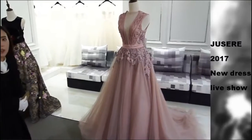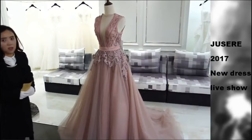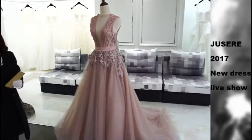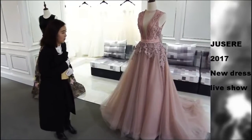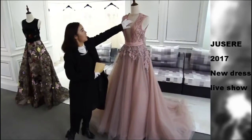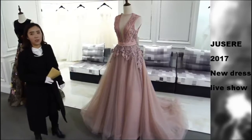Since this is a colorful evening gown, if you don't like this color, we can change it. Just ask your sales representative about the color swatch, because we have different color swatches, so you can choose the color you like from our color swatches. And we can change this part as we are, or we can add the long sleeves and everything possible.